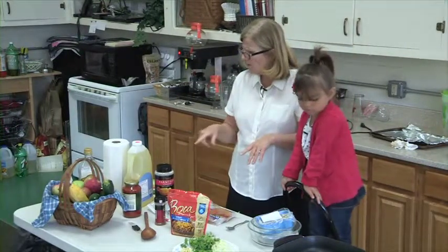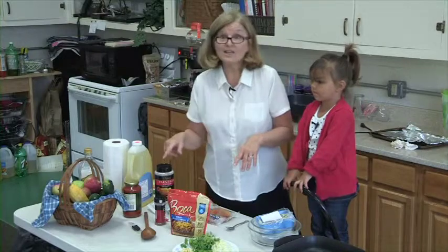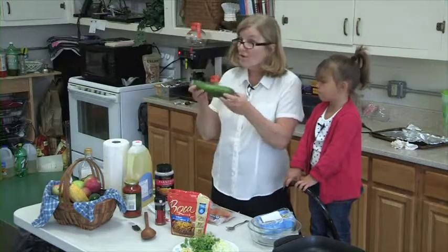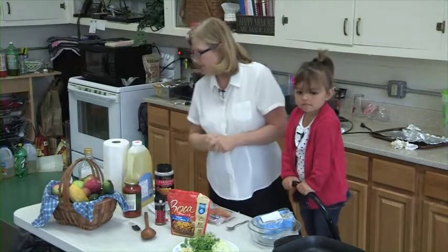And does anybody know about zucchini, that it's not really a vegetable? I found out it's a fruit. And do you know that this is the ovary of the fruit? This is what we're actually eating. So I just thought that was a little interesting.